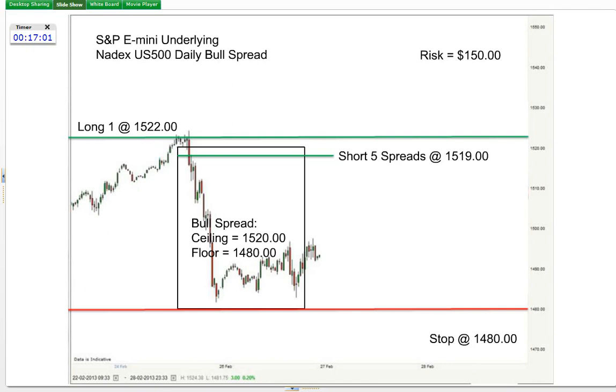The reason I do that is because that's where I'm protected down to. It keeps me from getting whipsawed out. My ideal scenario, and let me just run through them here. The market drops down to 1480, I get stopped out, that's where my contract expires. The market drops from 1522 to 1480. In this scenario, I've lost 150 bucks. So the ES went against me 42 points on one contract, and I've only lost 150 bucks.